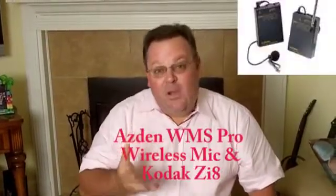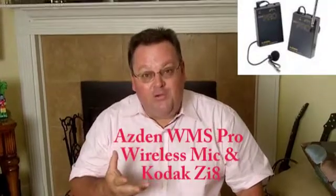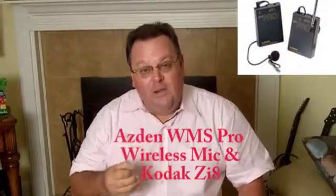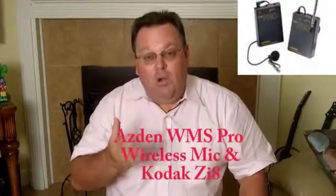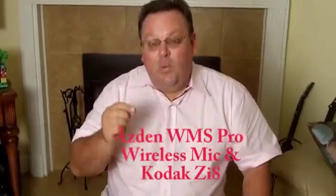Okay, now this is the Kodak ZI-8 with the remote mic. So you probably notice a lot of the echo's gone. You can hear me a whole lot better. So I strongly recommend this combination. Kodak ZI-8, Kodak ZI-10 with a remote mic.